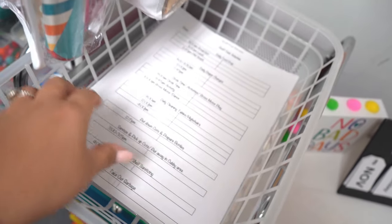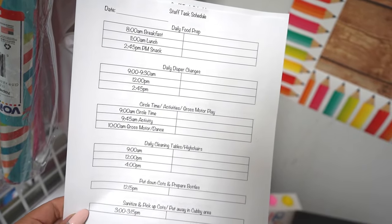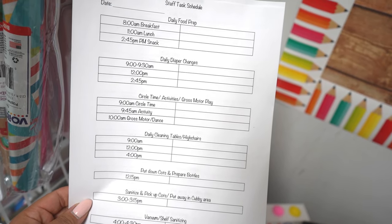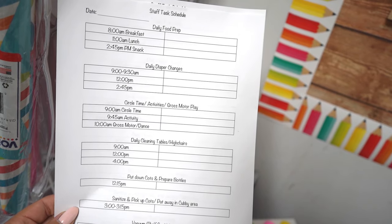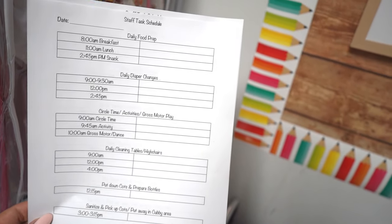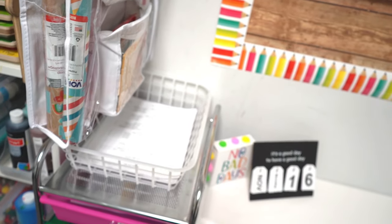Now here I have a tray, a tray with our staff task schedule. Every teacher has a duty, a responsibility, and here you'll be able to see, for example, breakfast, who's going to prep breakfast, who's going to prep lunch, who's going to prep the afternoon snack, and it has a time there. Then every morning we just make sure we pop the names in of all the teachers and the responsibilities. That's something I did on my own.